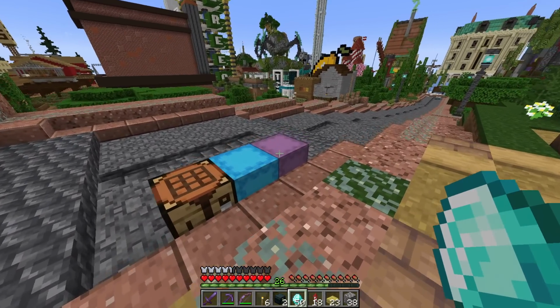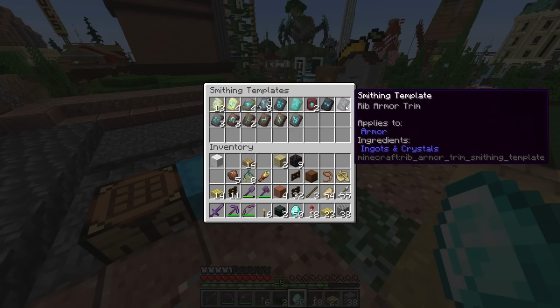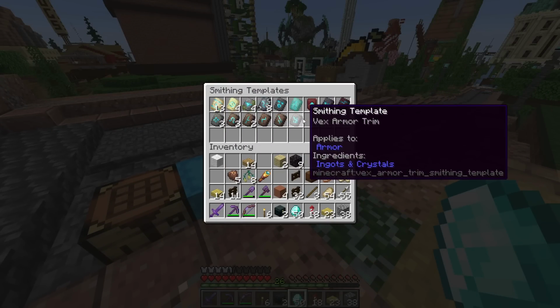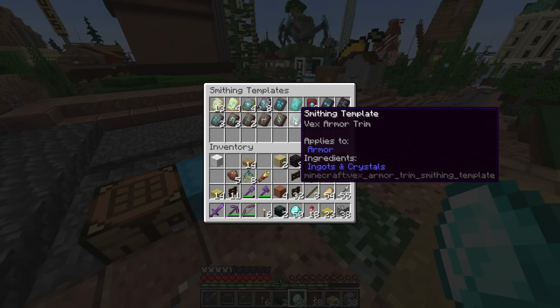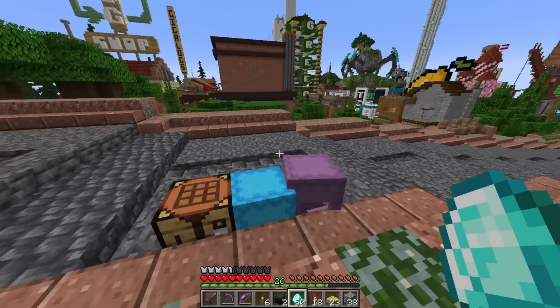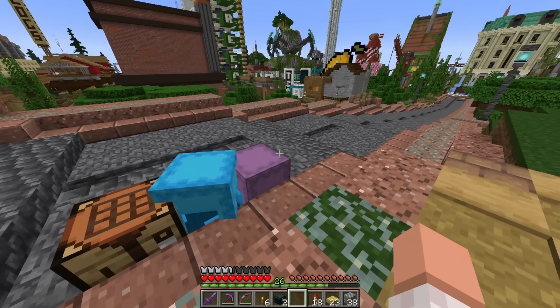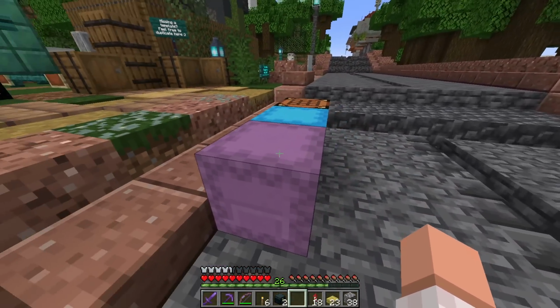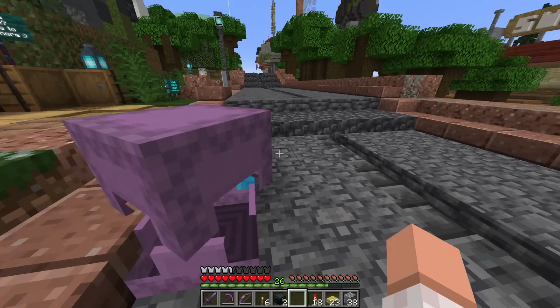Okay, so now, how many do we have? We have 9 plus 6 is 15 total smithing templates. Now, I know we're still missing a couple. We're missing the Silence and the End template as well. So I feel like we should probably go and get some of those. See if we can find them somewhere. I think the End one should be relatively easy. Silence one might be a little bit tougher.